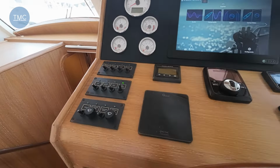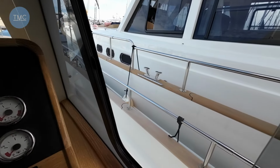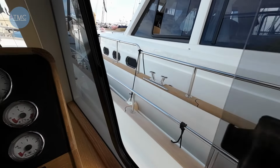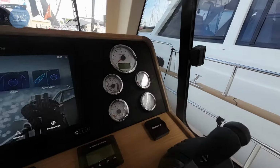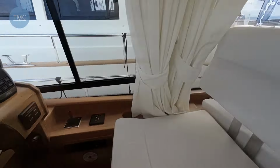We've got a bow thruster as well, VHF, obviously throttle controls, and there's also access here to be able to shout out to your crew, grab the line. So that's nice, and that's also very nice for ventilation. So there you go, that's the kind of saloon area. I say, a couple of configurations.